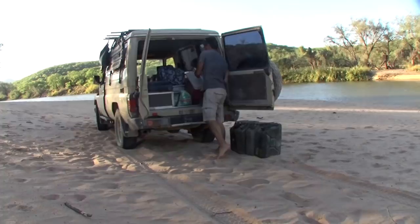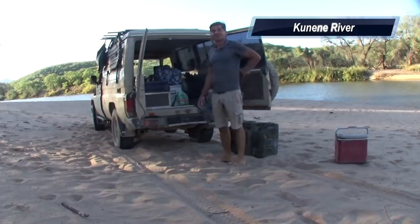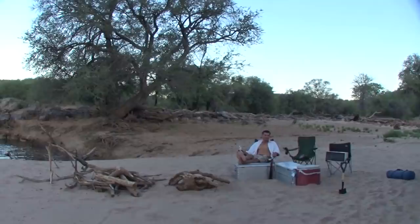Where are we? Kunene River. Angola over there. What's the name of the river? Kunene. Oh, okay. Comes with a fresh gator swimming pool. End of day. End of day 10.